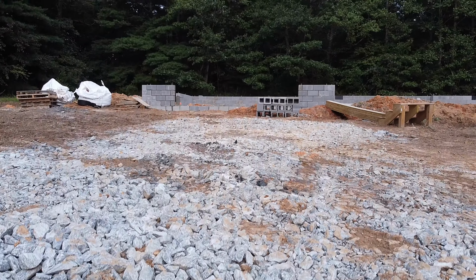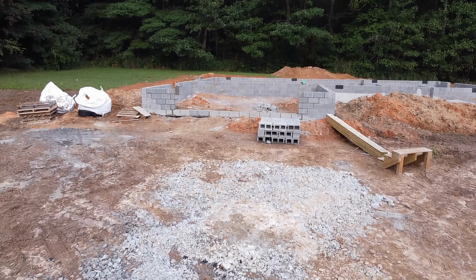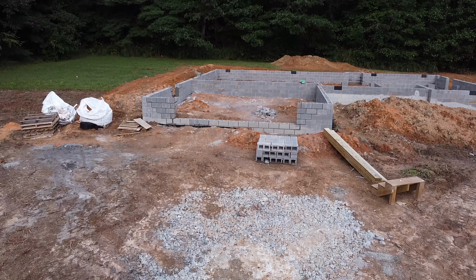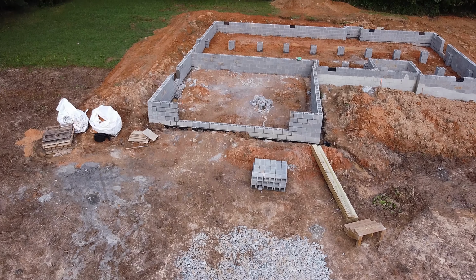Saturday the 19th, and the masons were here, and I pretty much finished up. Notice on the left there, their concrete mixer's gone.